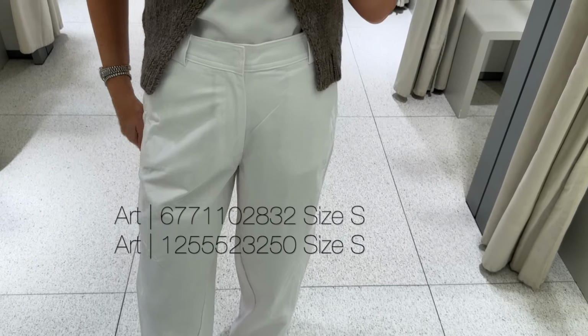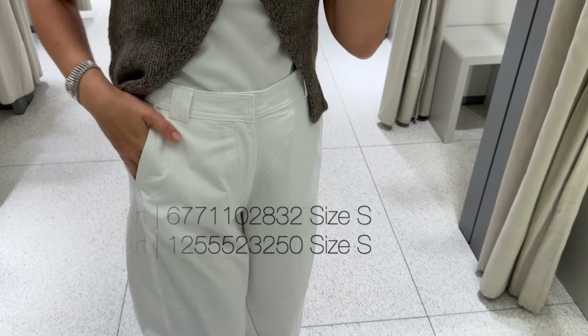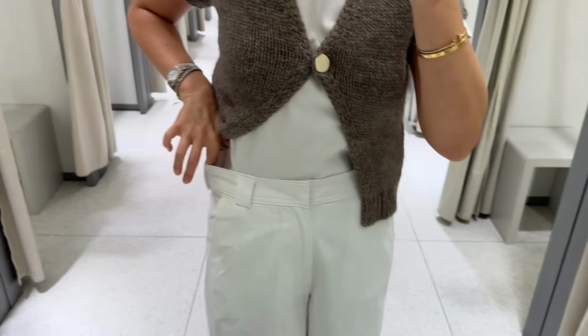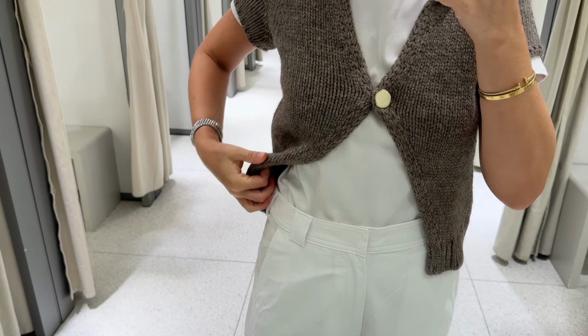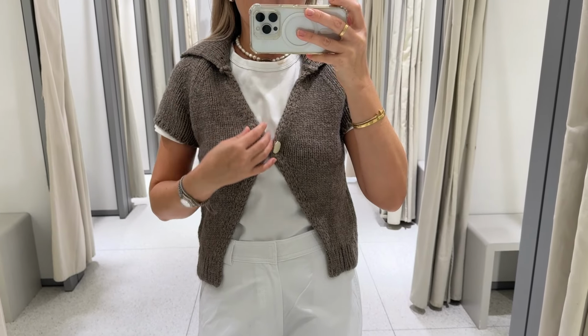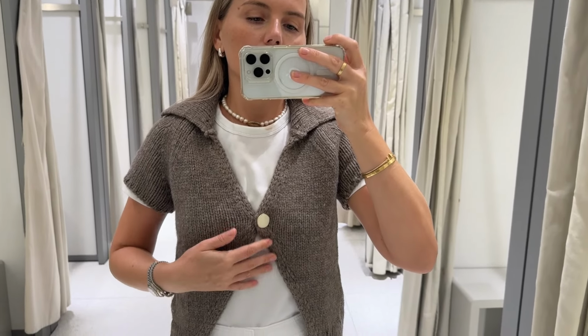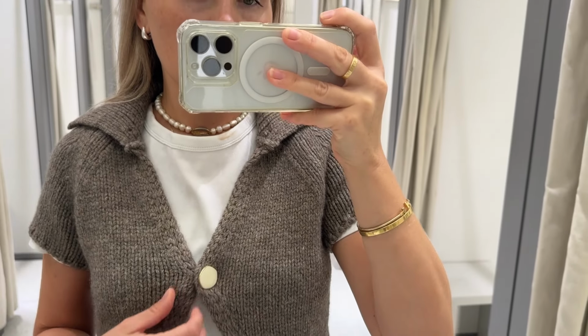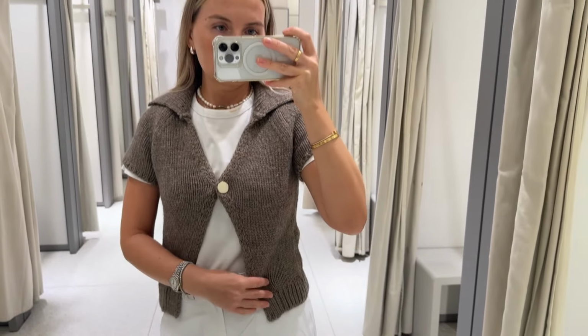Wide leg trousers, pants, it's like sporty type, really so much room at the waist. I'm wearing size small, and I paired it with the t-shirt and this chunky knit cardigan. Here's the fabric, love the color of it, it's like gray and brown at the same time.